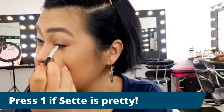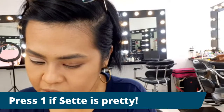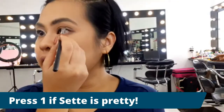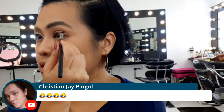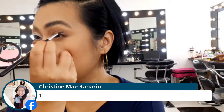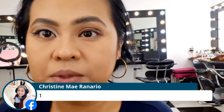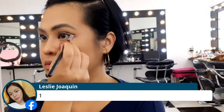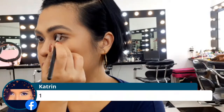If you absolutely want to make a thicker wing, you can do a bat wing eyeliner. Relax your eye. Then just do that part first. Then connect.